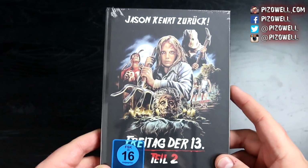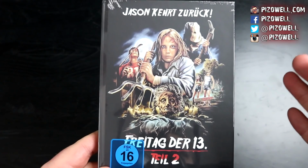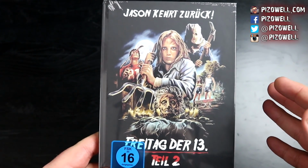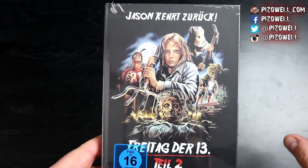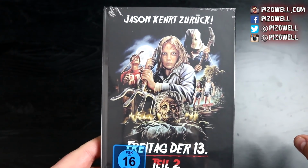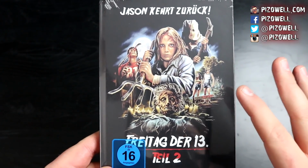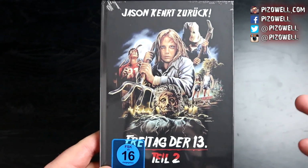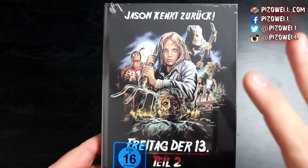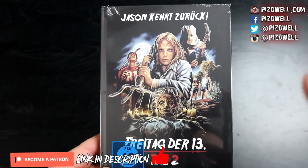absolutely love the artwork here on this release, as well as the new Part 3 Mediabook Blu-ray release, which I also have and I will do a video on in the very near future. But again, every time I do a video for one of these German mediabooks, I've said it before and I'll say it again, but why can we not get really cool releases for the Friday the 13th films like this here in the States?